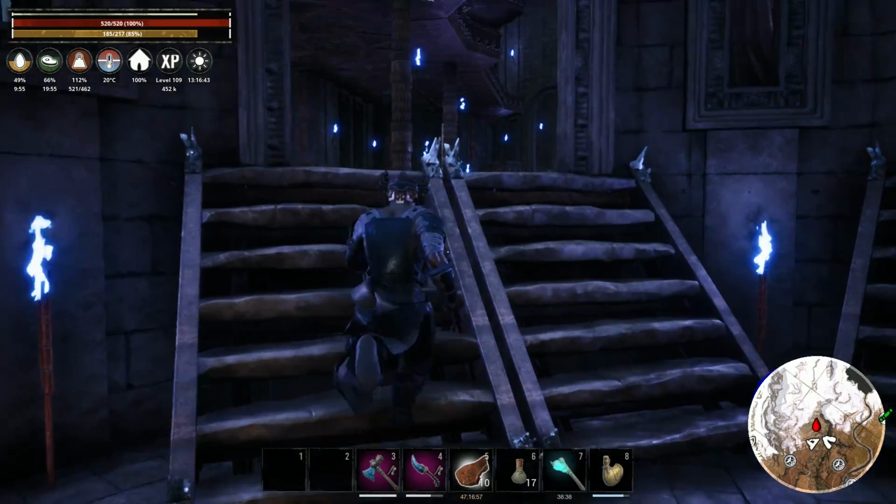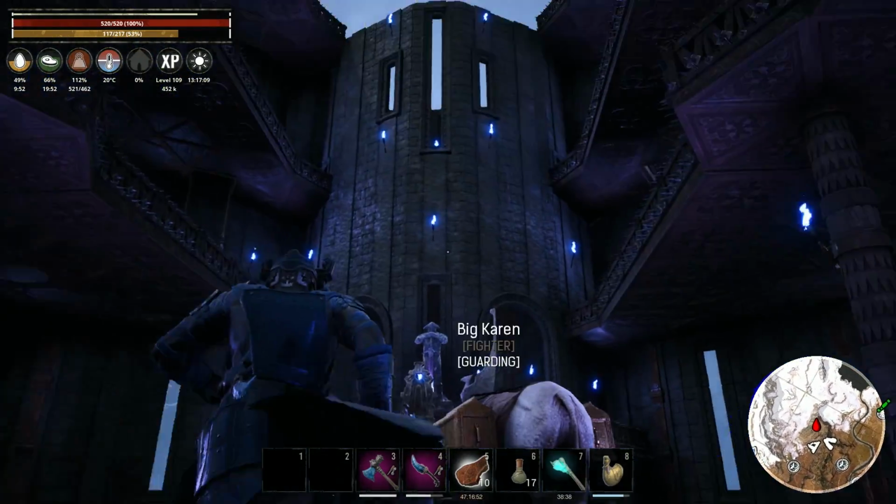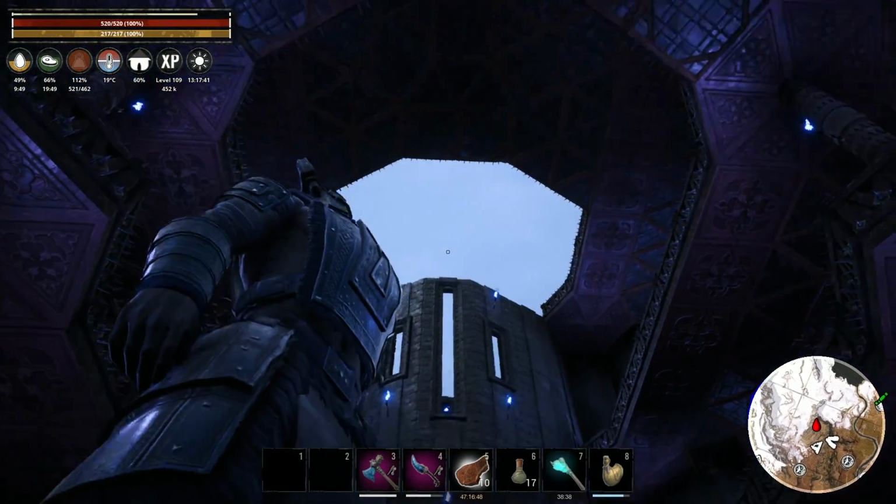Witch juice, I think it is. And we got some more of the blue fire torches. So everything's looking really nice and blue inside of here. So yeah, I love the entry. I love the way that this kind of flows up and into there.